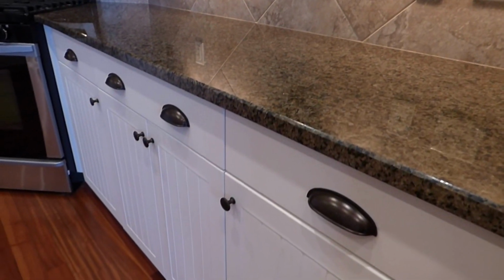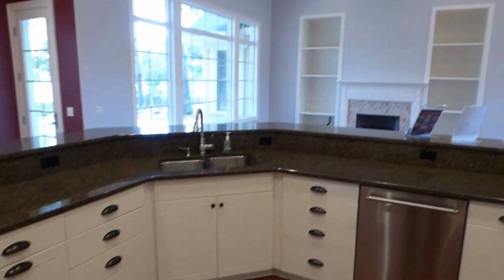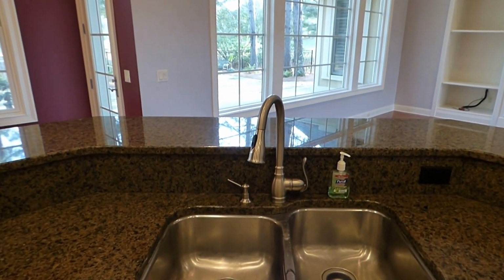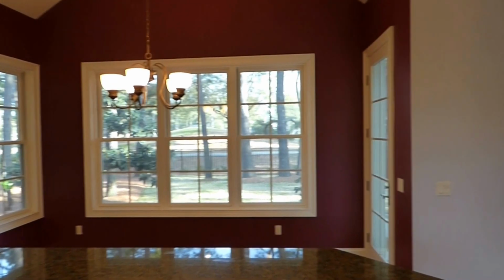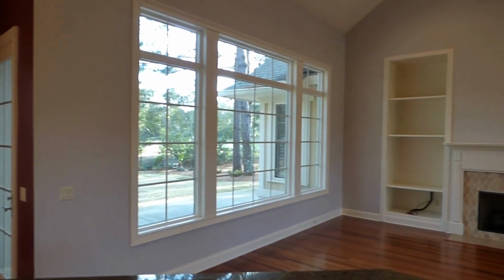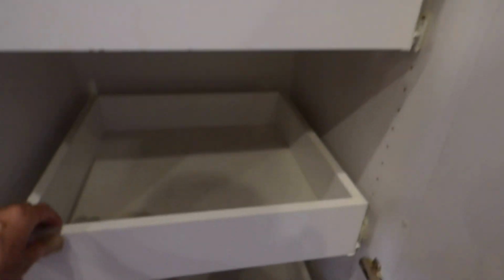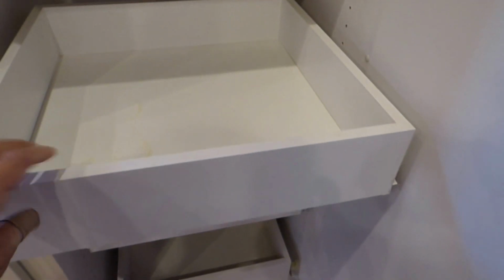We've got the country handles and pulls, and the beautiful wood flows right through the kitchen. It's all around us here on the first floor from the foyer, right through the living room, here into the kitchen. Beautiful place to be. We have a great swan neck faucet, and all of this open to your breakfast area and your living room. And then we come around this way once again to our formal dining room. There are some custom cabinet features here. This would be your pantry with these sliding drawers that come out.